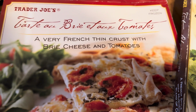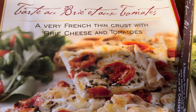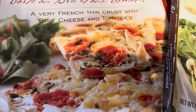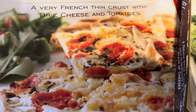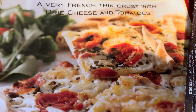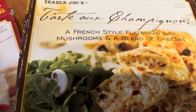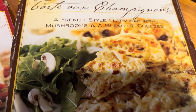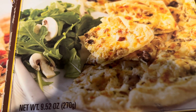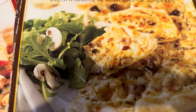Both of them are a very thin French crusty type crust. They're not thick, and that's what I love about them. They're crispy. This one is a blend of tomatoes and various French cheeses. I think this is one that might have some brie cheese in it too. It's absolutely wonderful. And this one is just gorgeous. Every time we have these, I can't decide which one is my favorite. This one is a blend of mushrooms and I believe some fried onions and some greens.